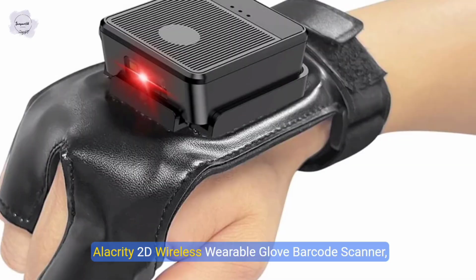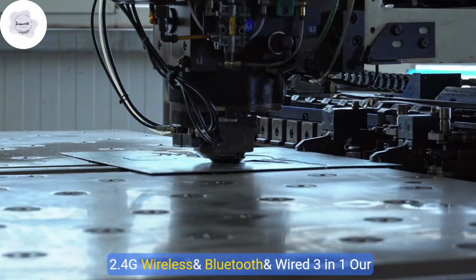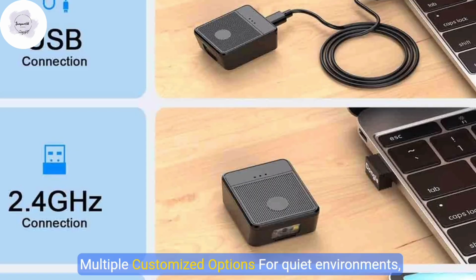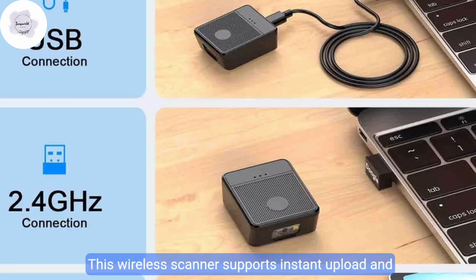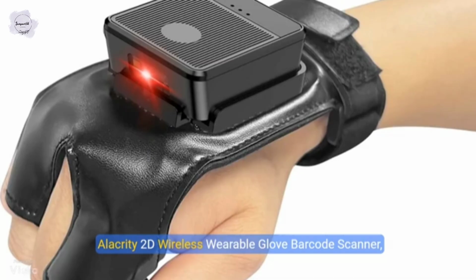Glove Barcode. Transform the way you work with the Alacrity 2D wireless wearable glove barcode scanner. This Bluetooth-enabled 3-in-1 gadget lets you scan barcodes effortlessly while keeping your hands free. Whether you are using a smartphone, tablet or PC, it's designed for ultimate convenience and speed. Perfect for high-hand use, it's the future of productivity in the palm of your hand.